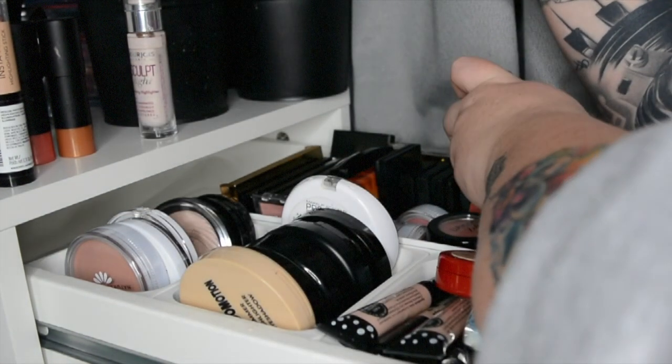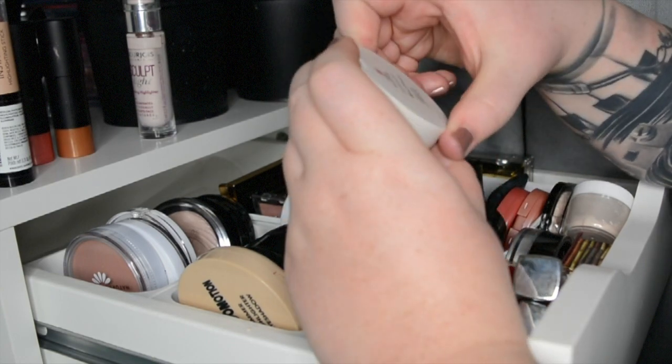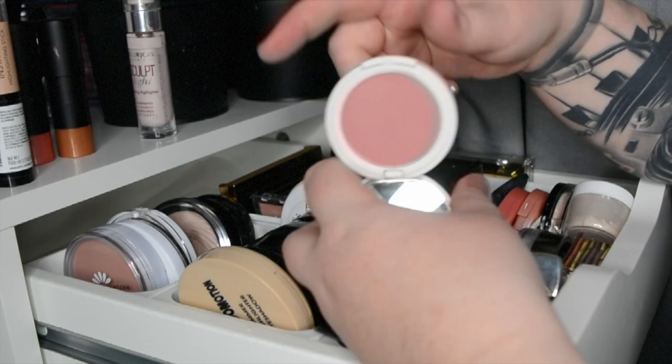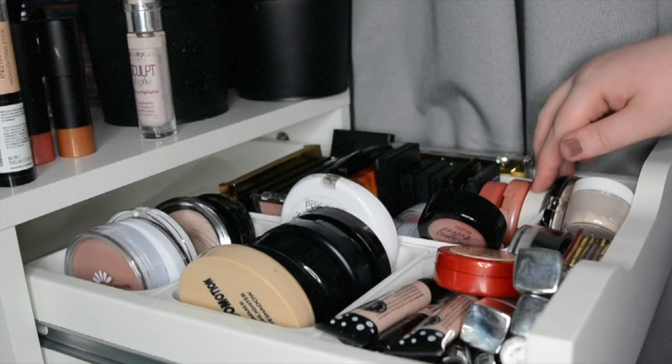Yeah, and then last but not least is a Topshop one, which is in the colour Dream Phone. So that's what that looks like. It's more of a wintry color, more of a plum color. So that is everything in my top drawer.